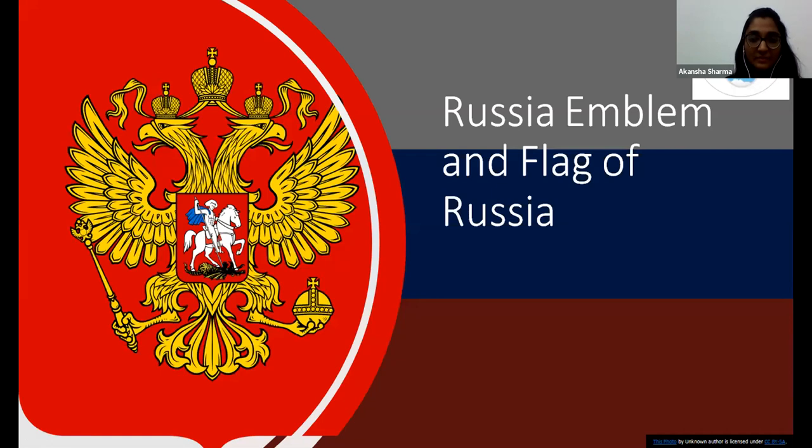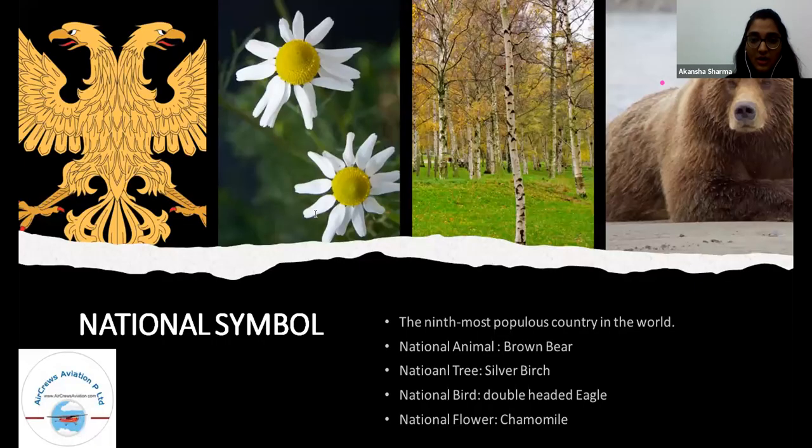The white color symbolizes nobility, frankness. The blue color is for faithfulness, honesty, impeccability, and chastity. And red color is for generosity, courage, and love. Now, we'll look at certain national symbols of Russia.